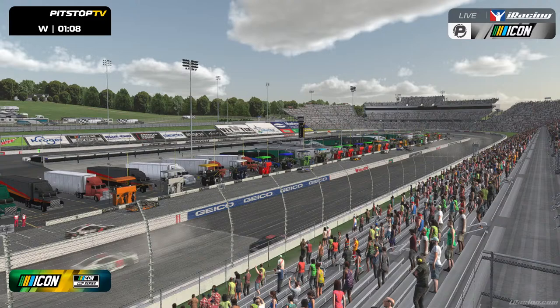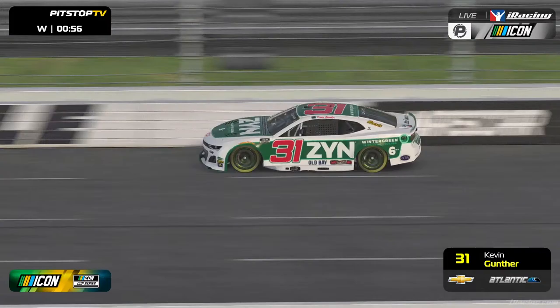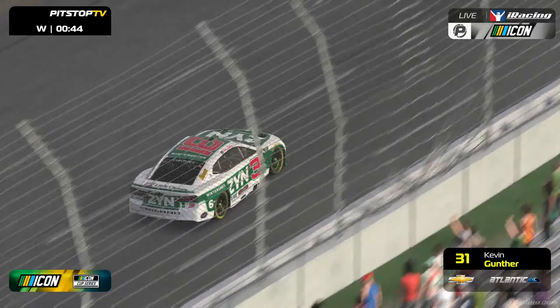We do want to take a look, though, at some new paint schemes around the track. Around the field, one of them is going to actually be not this guy in the 14, but I noticed a new paint scheme there for Kevin Gunther with Zinn on board. I do love the Zinn brand and what drivers have been doing with their paint schemes lately, and this is clearly an homage, I would say, to the Skull Bandit machine of Harry Gant in years past. I love the look there.